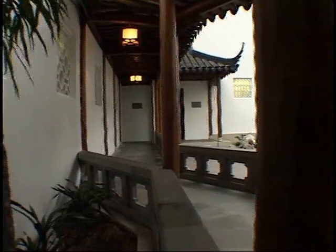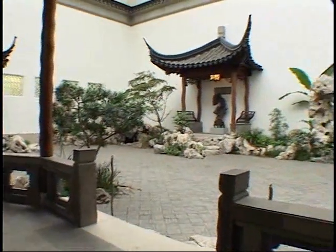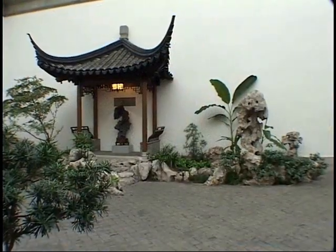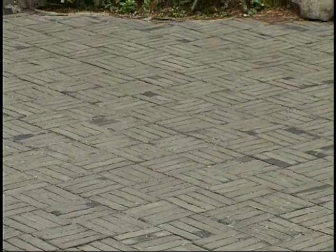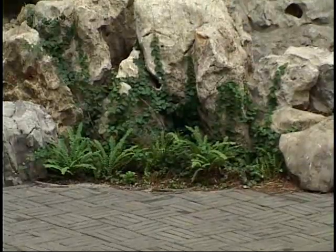Where the covered walkway projects into the courtyard, there is an opening in the railing that invites us to change our direction. Directly opposite this opening is a group of strangely eroded rocks that have been arranged to resemble the Chinese character for mountain. This hints at how we are meant to view this dramatic assemblage. Set against the flat plane of the tile floor, these rocks resemble mountains looming out of a cloud bank, or islands emerging from an ocean. Let's take a closer look.